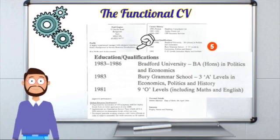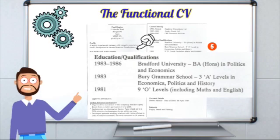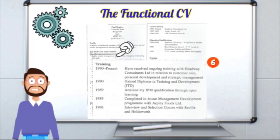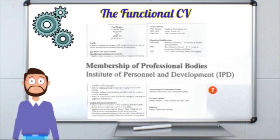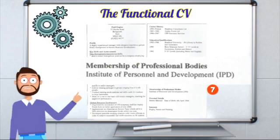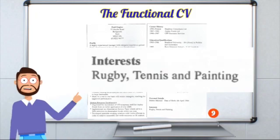5. Education, qualifications. 6. Training. 7. Membership of professional bodies. 8. Personal details. 9. Interests.